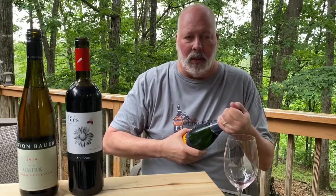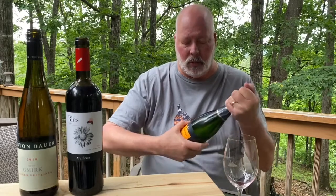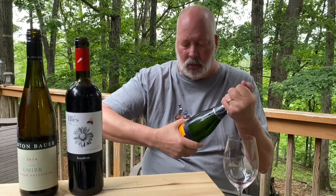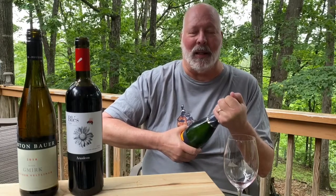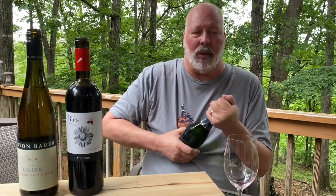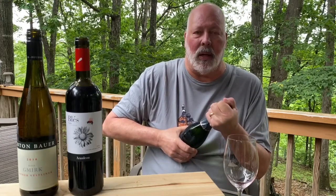And then this cork's ready to come out. Sometimes you have to work with them a little bit. What you do is you hold the cork and you twist and pull from the bottom of the bottle. That's like putting a wrench on something. I'm actually pushing back on the cork right now to keep it from coming out. But here we go. We're going to let the fun begin. Also, you want to let it come out slowly. You shouldn't hear much, if anything, if I do it right.